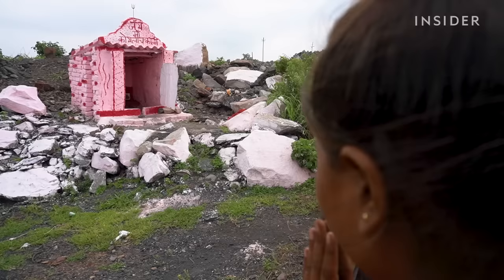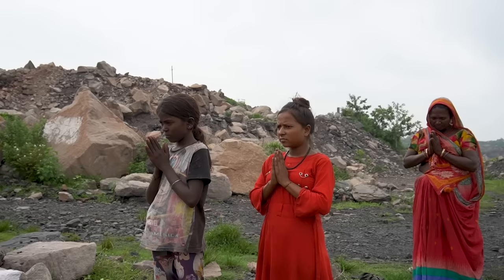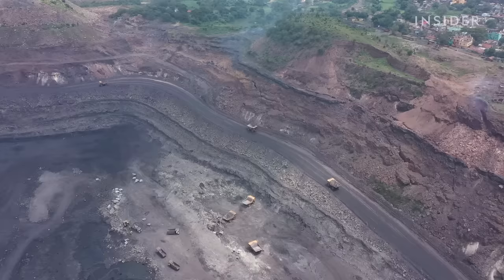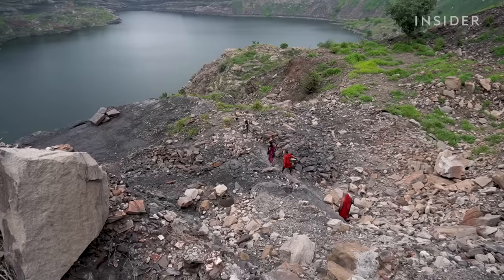Rinki and her mom stop and pray to Kali, the goddess of death, on their way to the Jharia coal field. Coal collectors built this shrine to honor people who died here. Most of the official mines are operated by a subsidiary of government-owned Coal India, called Bharat Coking Coal Limited, or BCCL. People like Rinki dodge police to sneak in and scavenge.